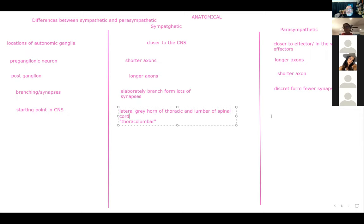Anybody remember the anatomical term we gave for the parasympathetic? Craniosacral. Yeah, there you go. Exactly. Craniosacral, because it is located off of the brainstem and the lateral gray horn of the sacral spinal cord. So they have different starting points.